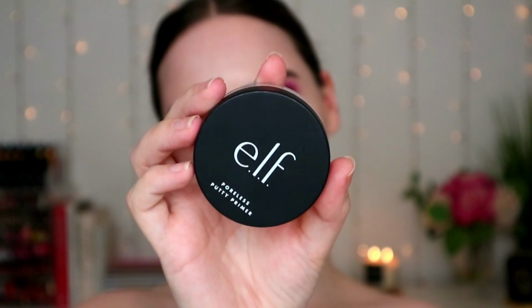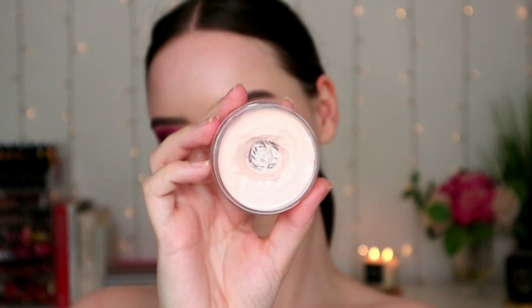e.l.f. Poreless Putty Primer. Guys, I am not exaggerating when I say I love this. I've never ever in my life loved a primer, and I love this primer. I use quite a lot. I think maybe people use less than I do, but I use a lot because I feel like it does make my skin look so much smoother.